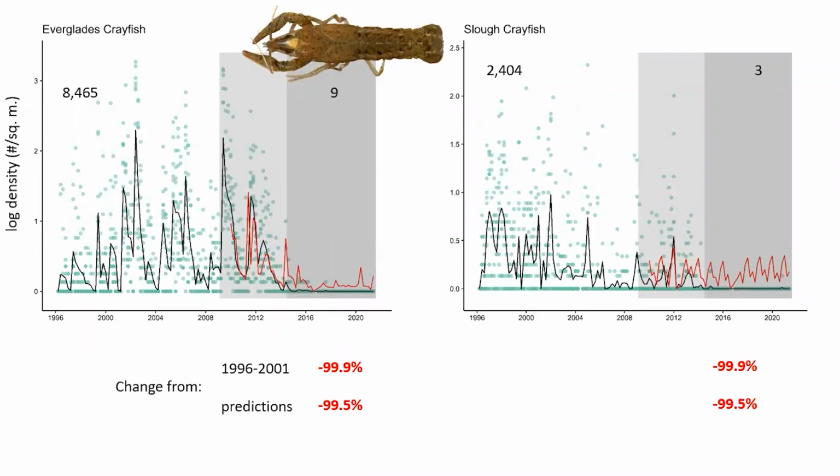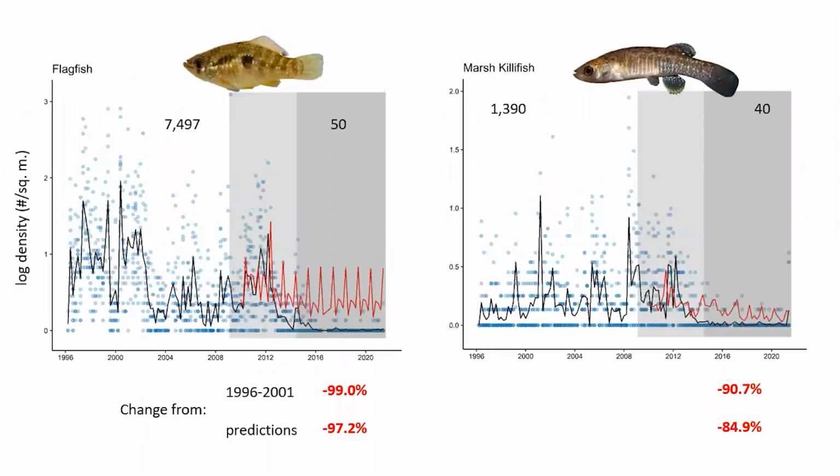And there's a second crayfish species as well, the slough crayfish, and we see basically the exact same thing with this species. These two crayfish are arguably some of the most important species in the Everglades because they are the most important prey for many wading birds, which the Everglades was in large part established to protect their breeding grounds. But it's just two crayfish species, right? Two of our small fish species, flagfish and marsh killifish, our populations have also collapsed.